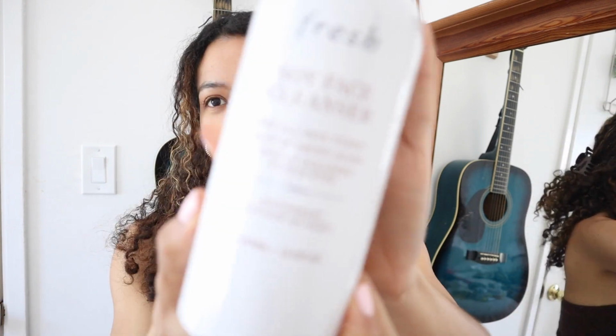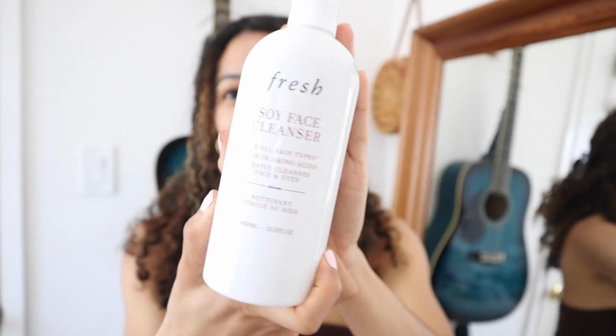I've been using this cleanser for at least 5 years, and I find this to be so gentle on my skin. Like, it doesn't burn my eyes, it doesn't feel irritating, it doesn't dry my skin out. So I find some cleansers I used to use in the past, after I've used the cleanser, my skin would feel so parched and so dry and craving moisture. But with this Fresh Soy Cleanser, I do not feel that at all. Like, this is such a great face cleanser if you have very sensitive skin.